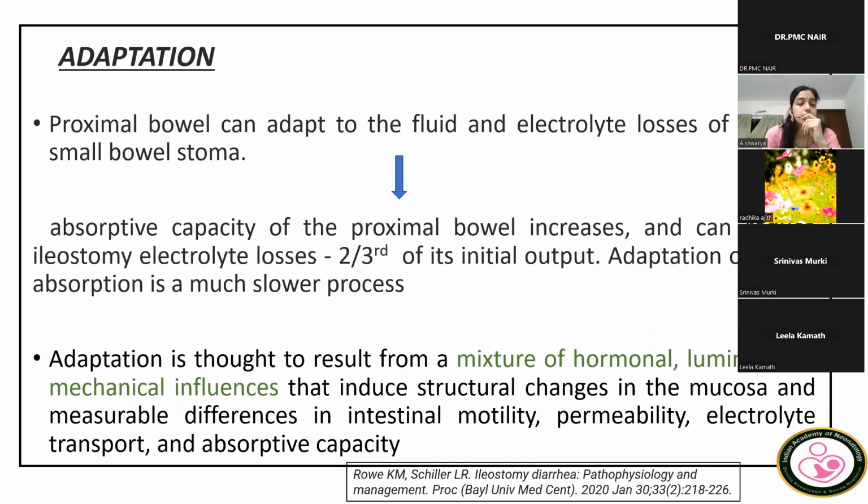Adaptation of the bowel. Proximal bowel can adapt to the fluid and electrolyte losses of a distal small bowel stoma. The absorptive capacity of the proximal bowel would increase, and it can reduce the ileostomy electrolyte losses to 2/3 of the initial output. Adaptation of water absorption is a much slower process.